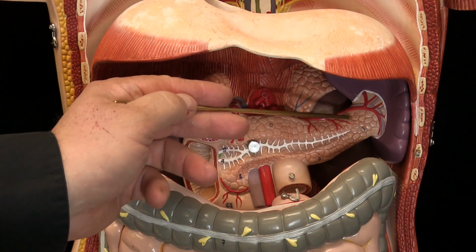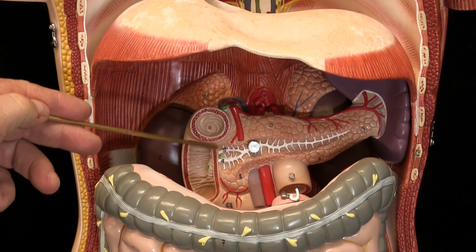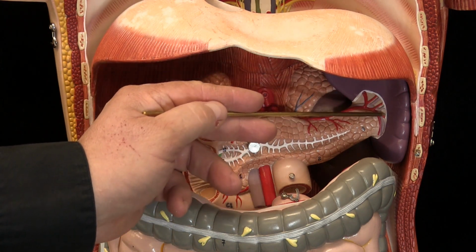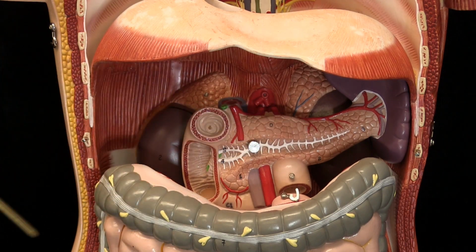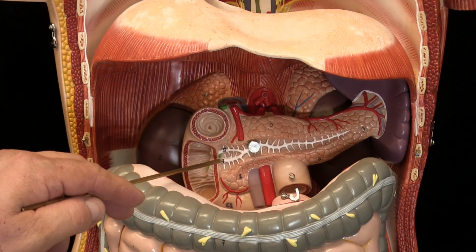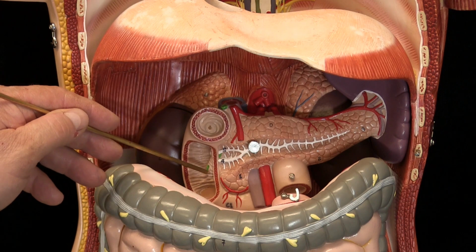Posterior to the stomach, we can see the location of the pancreas. Its head is nestled here in the loop of the duodenum. We've got its neck, its body, and its tail stretching out towards the spleen. And we've discussed it already in reference to its exocrine function, how it releases digestive proenzymes into the duodenum at the major duodenal papilla to help us digest food.